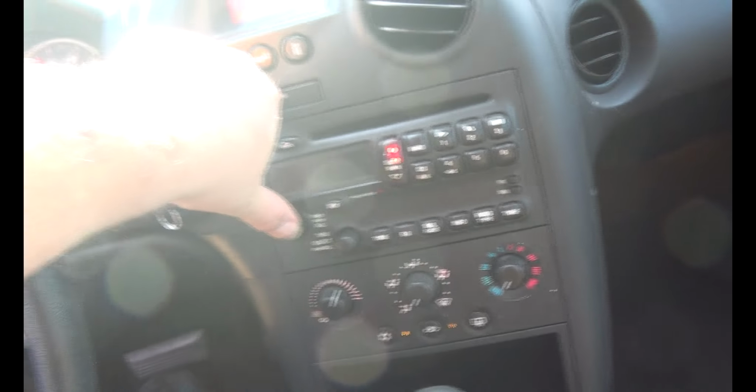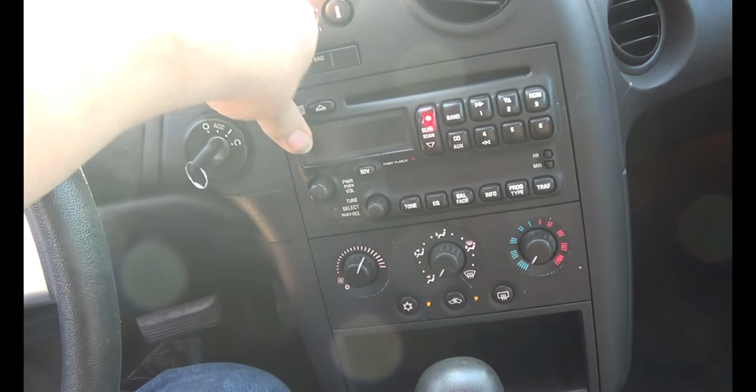So basically the display's out on the stereo. No big deal. I wonder though. It's got red dash lights. Yeah, the display's completely gone on the stereo, so there's no setting it either. And this was a smoker's car from the looks of it. Not anymore. But I mean, pretty neat little car.